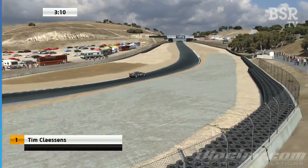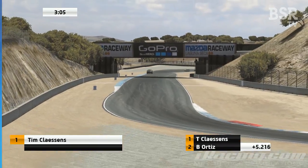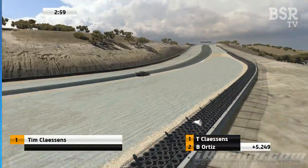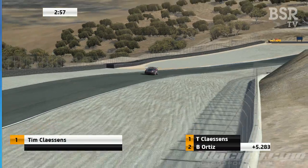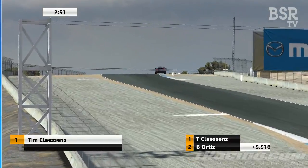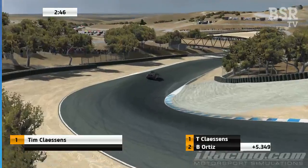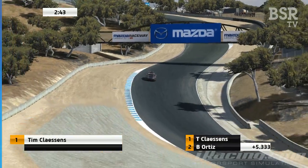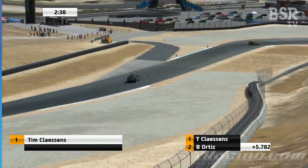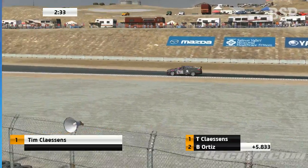We're back with Tim Claysons then. He has now a 5-second lead at the front of the field with 3 minutes remaining over Brian Ortiz, who is currently running in 2nd place. Remember, neither of these drivers are in the Touring Car Championship. They are just guest drivers in today's practice session as Claysons comes down into the corkscrew there. This practice session is open to any drivers that fancy it, and these guys certainly did, and they're running away with it. As we have a back marker, Claysons is just coming up to there.